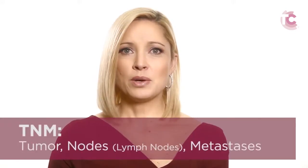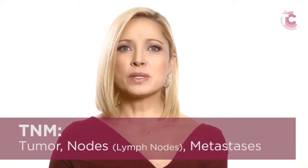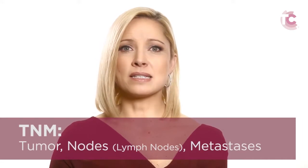result in death. The commonly accepted staging system is called TNM, which stands for tumor, nodes, meaning lymph nodes, and metastases, which refers to the spread of cancer beyond the local neck region to other areas of the body. In thyroid cancer, disease most commonly spreads to the lungs or bones.